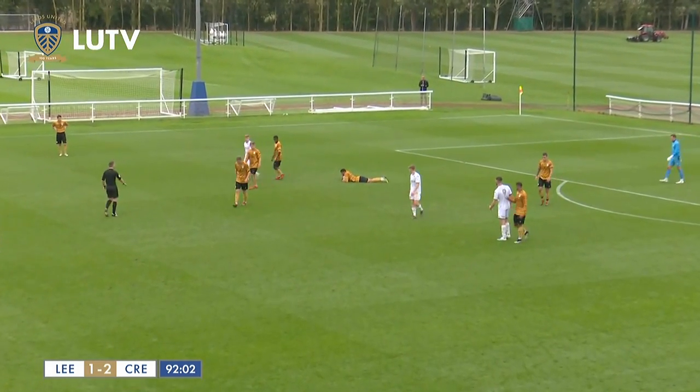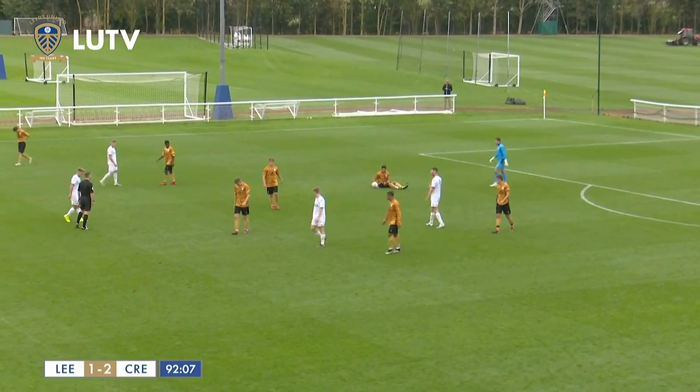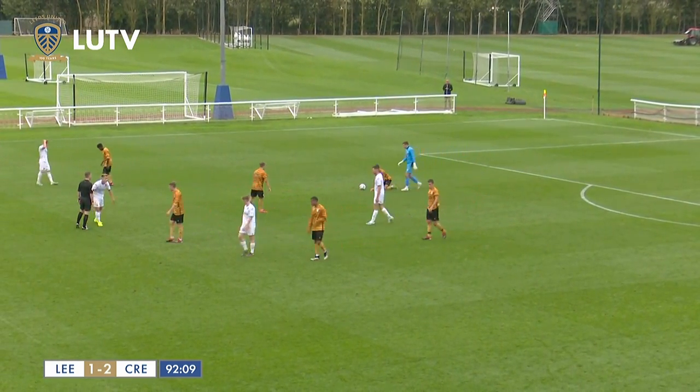What has been an up and down afternoon for him. Again, Crewe on the floor. Johnson's going to take his time.